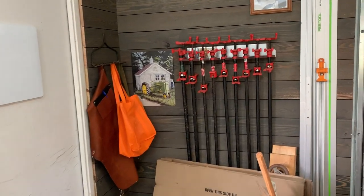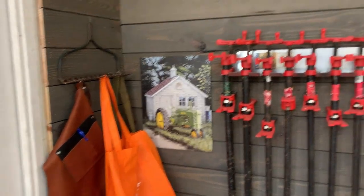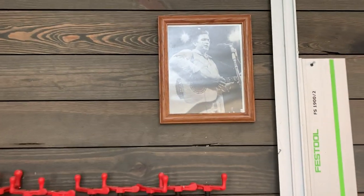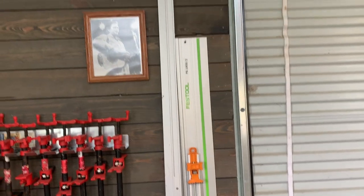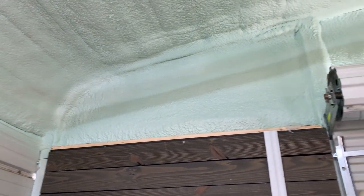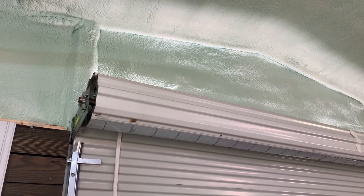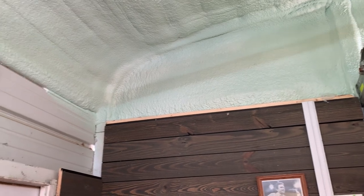Got this wall done over here as well. Got the pipe clamps over there. Shop apron. Johnny Cash picture. Gotta have a Johnny Cash picture in your shop. Festool tracks, and of course we got the spray foam up there above it. That's had time to really settle in here. Made a huge difference on the temperature as much as it has the noise. When it rained in here, it was extremely loud. It quieted that down a whole lot. But I was really amazed at how much cooler it is in here now.